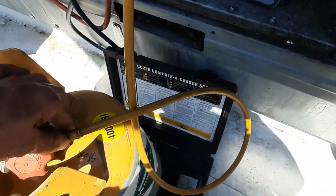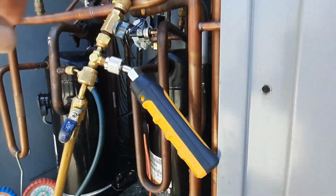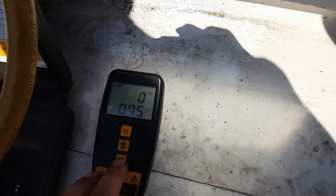So we're getting hooked up. We're gonna bleed here. We're gonna dump back into the high side for right now and see what this will take, because we only got 3 pounds in it earlier. And then we'll switch over to the suction, start it back up.